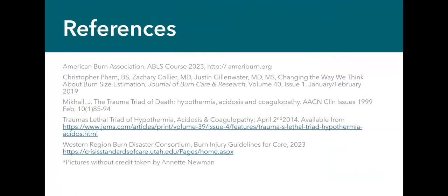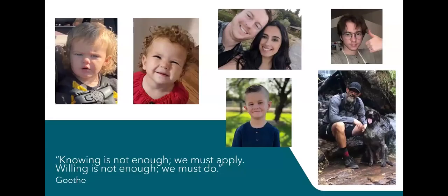Here's a page of references for your review with some of the information that I've given. And then I really want to end with a call to action by Goethe. And that's knowing is not enough. We must apply. Willing is not enough. We must do. And I added some pictures of a few of the reasons that I'm motivated to do the best I can to prepare for a really bad day. And I challenge you to think of what motivates you and to reach out to your local, state, and regional partners to collaborate. Thank you for listening.